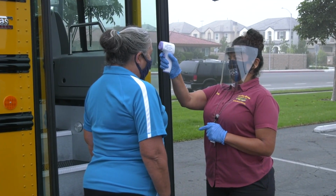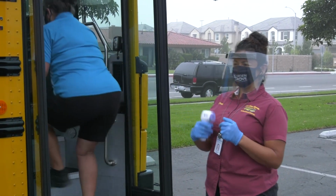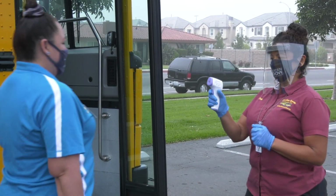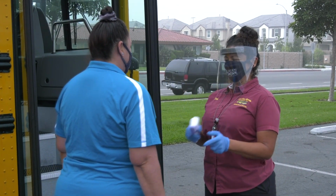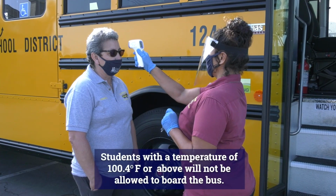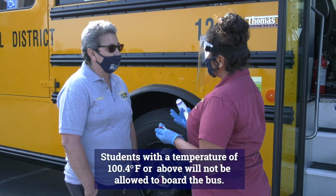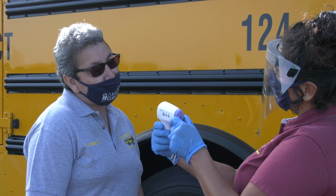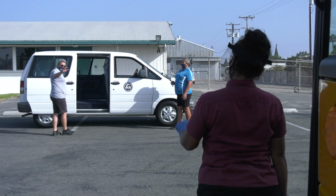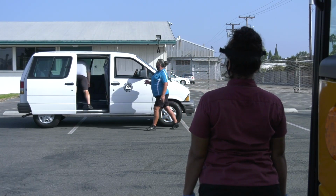Bus drivers will use no-touch thermometers to perform daily contactless temperature checks on each passenger prior to students boarding the bus. Students with a temperature of 100.4 degrees or above will not be allowed to board the bus. If the student is not accompanied by a parent at the bus stop, a Garden Grove Unified School District care van will be dispatched to the bus stop.